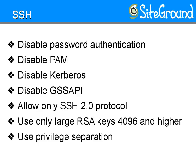Doing this is standard for me, and I don't run SSH services that don't implement all of these things. It's completely stupid if you don't do this, because any of these is giving a lot more ways for the attacker to attack you and to actually break your system and get inside.